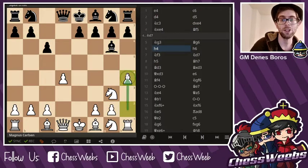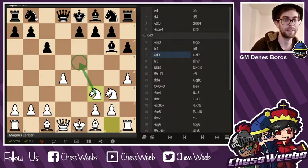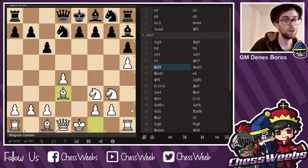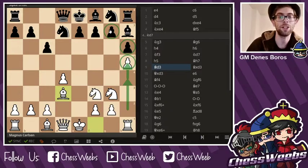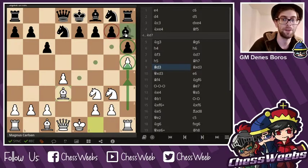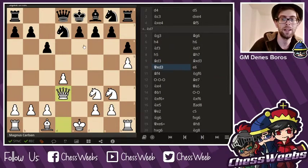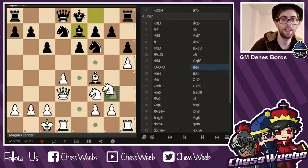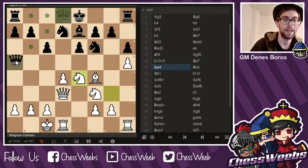So white is trying to push black back while also trying to take over the e5 square. h6, knight f3, trying to get the knight there, knight d7, h5, bishop d3. Notice that white is trying to clamp down black and potentially create a target on g7. Takes, queen takes d3, e6, bishop f4, knight f6, long castles, bishop e7, knight e4, and queen a5.